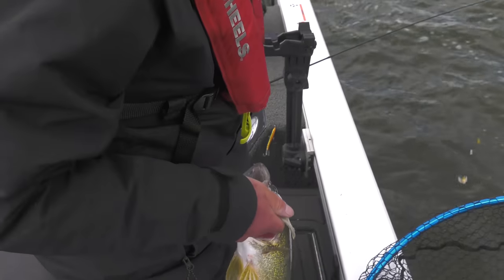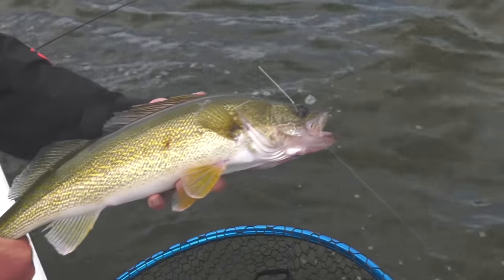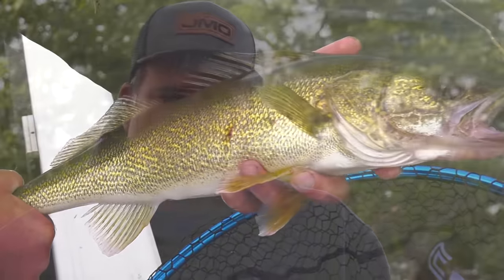Not only can you use bottom bouncers to find fish, but when these fish are spread out, you can cover the distance to get to the next fish to catch it. Whether you're using a plain snell, butterfly blades, or spinner harnesses, it doesn't matter. A bottom bouncer is a very effective tool that's going to catch walleyes come midsummer.